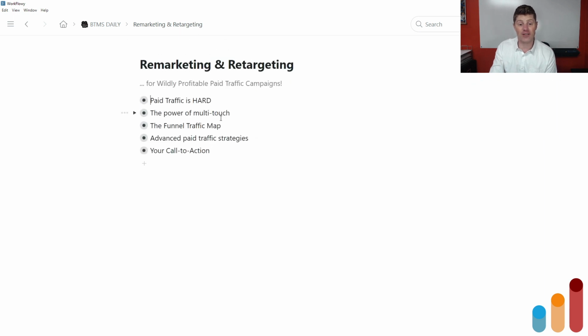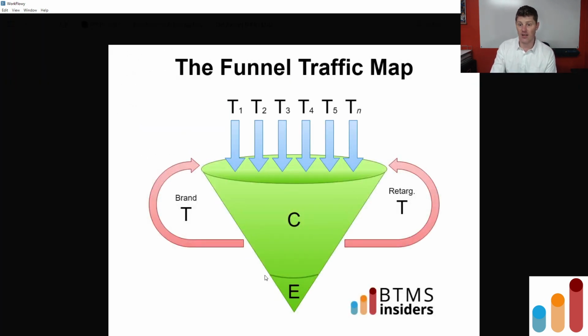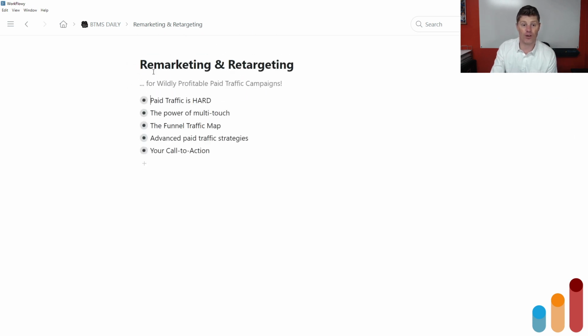And you have to figure out how this is all going to work for you, right? But this funnel map is going to be pretty consistent. The funnel traffic map is going to be pretty consistent, that you're going to send in some really cold traffic. You're going to have much warmer retargeting and brand search traffic coming back in, and then you have to convert it at economics that work for the business.